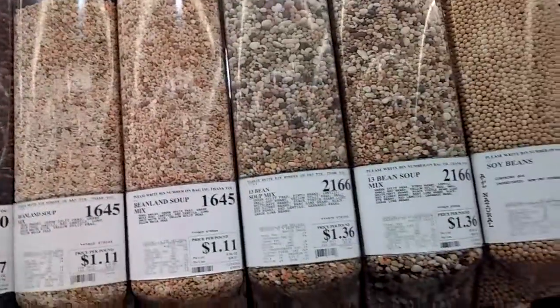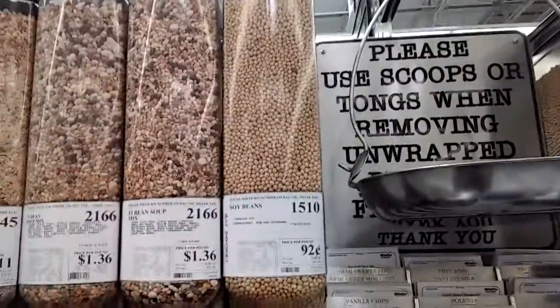Beanland soup mix, 13 bean soup mix, soybeans. There are flaxseed, golden flaxseed, whole oats, groats, cracked frika, 5 grain cereal, 10 grain cereal, wheat germ, I don't know, oat bran, rolled red wheat flakes.